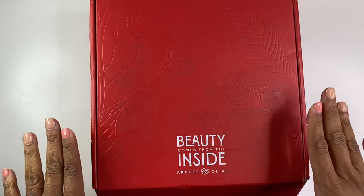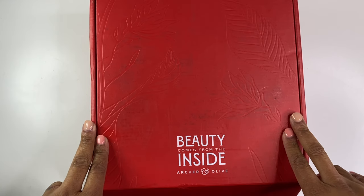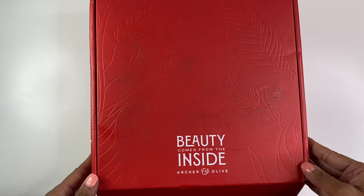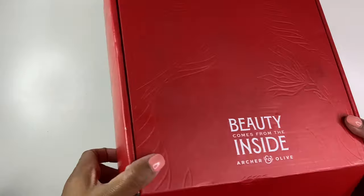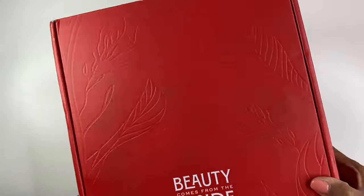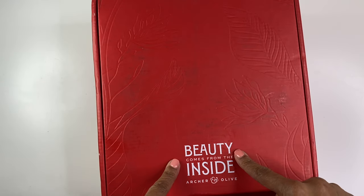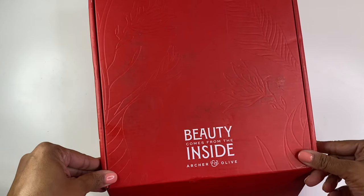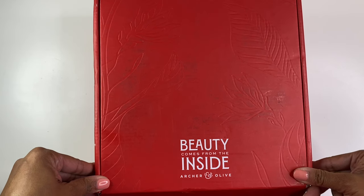So anyway, this particular box, the first one, came from Archer and Olive, and it's this beautiful red box, which, man, I really wish they would have packaged it in like a box in a box, because my box is all just yuck from shipping. It's all brown and dirty, and that makes me sad because it's such a beautiful box, but such is life. It says beauty comes from the inside, Archer and Olive, and this was the February Valentine's Day box that they had going on.